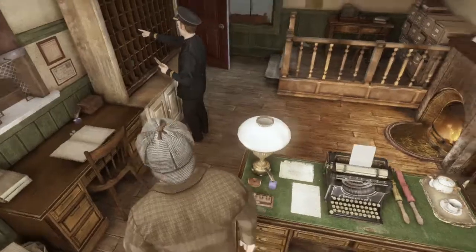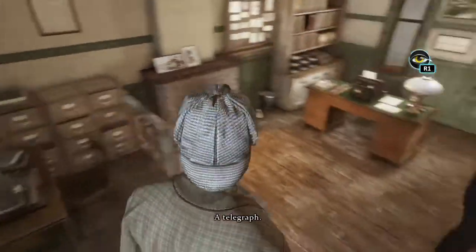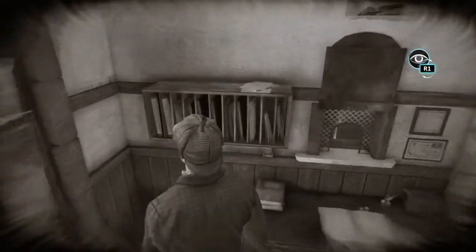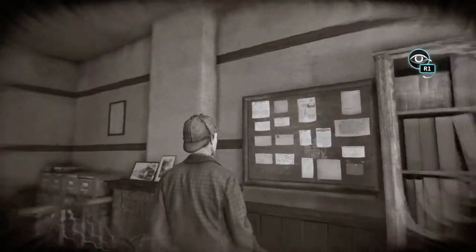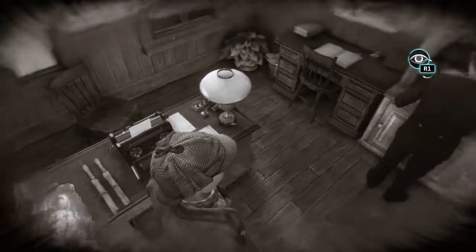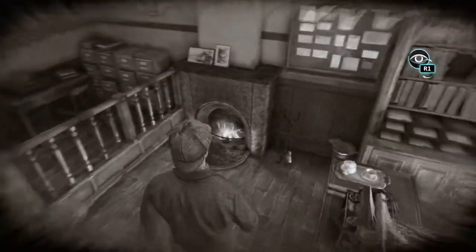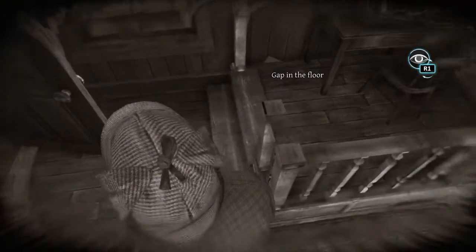Let me go through the obvious stuff before we speak to him. A telegraph. Right. I need something, but something innocuous. Is there anything on the board? It is definitely for some things, just what? Something in the fire.